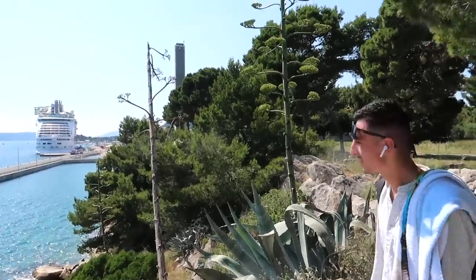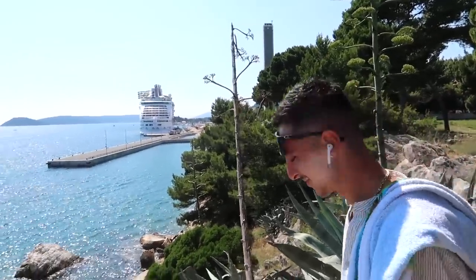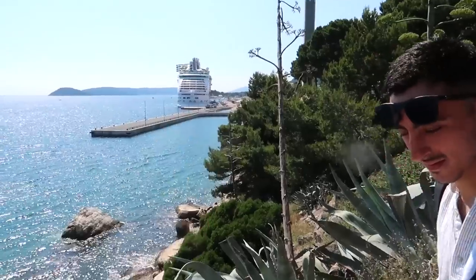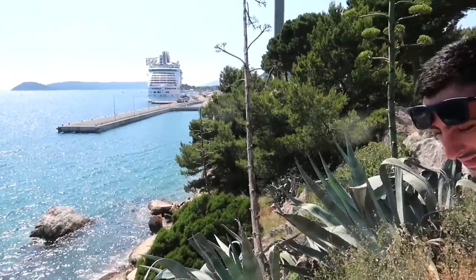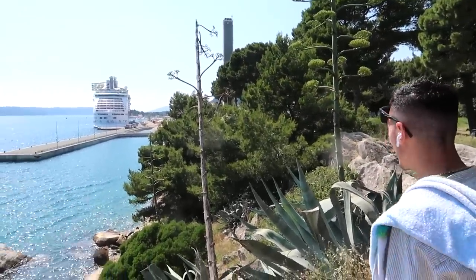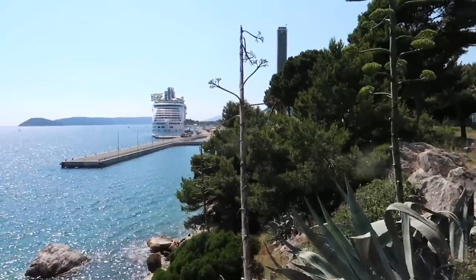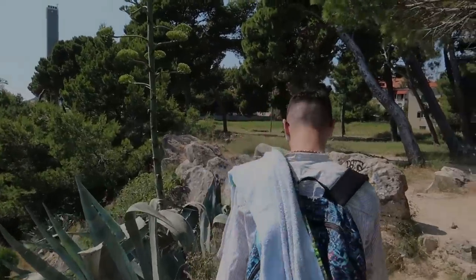Look, we went a different route to get back to the ship. We're kind of stuck in the middle right now. The ship's right there, but we can't figure out how to get around. Okay, let's do this. How do we get back to the ship? It's right here. I can swim across.